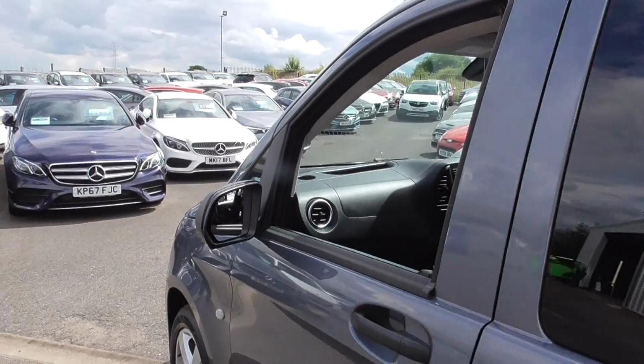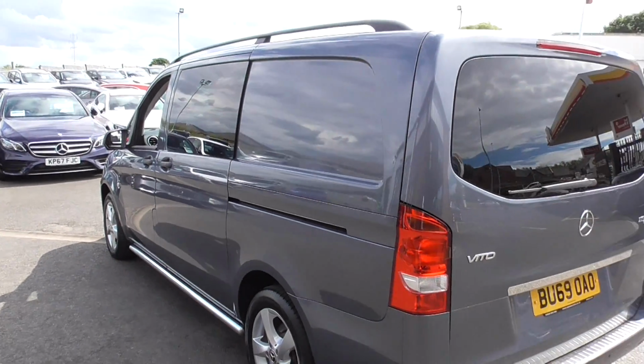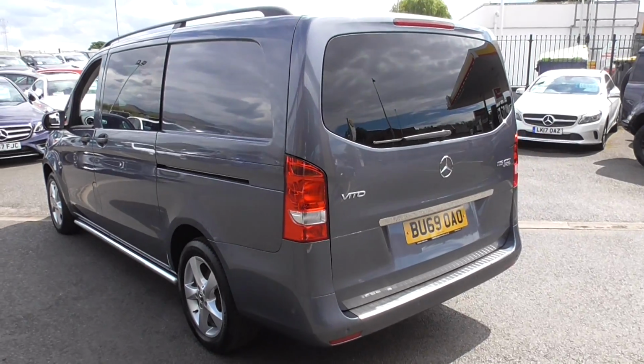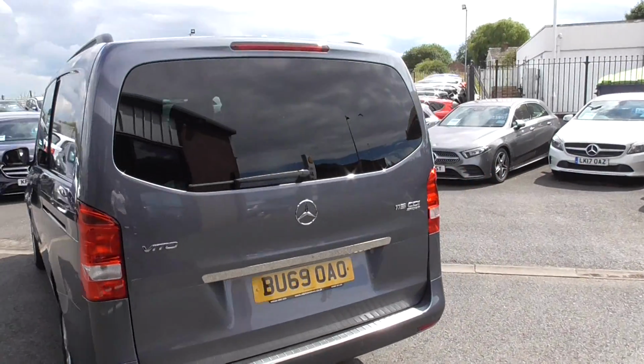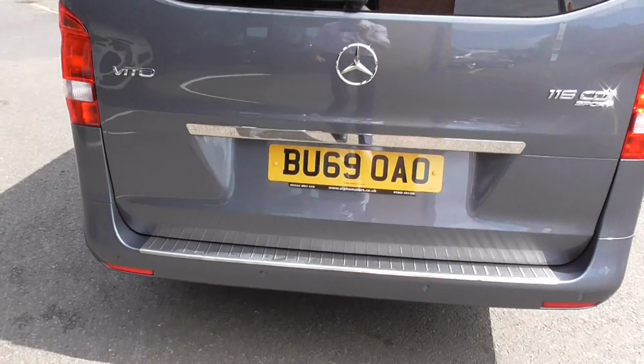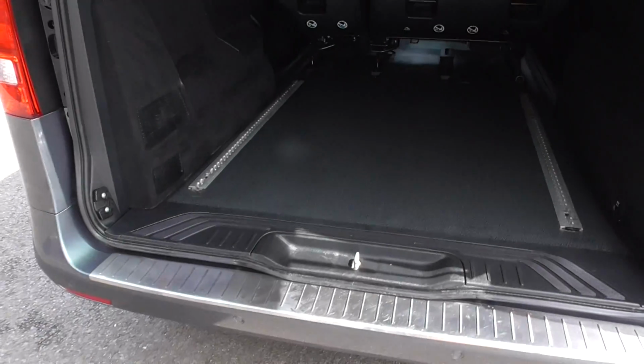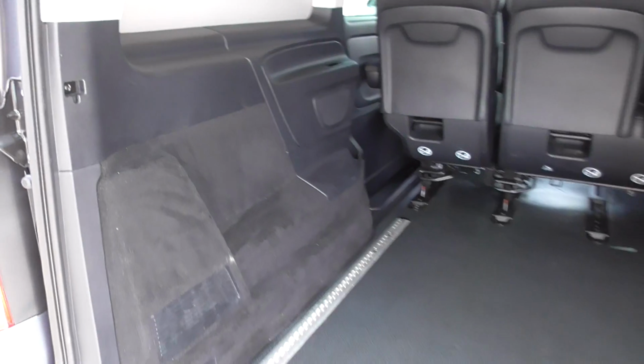But as we look round the van, the paintwork is in exceptional order. The full colour coding is superb. This one has the tailgate as well, so 116i Sport on there. We get the chrome badge, then we get the satin silver bumper protector. Opening the tailgate reveals a massive load space.